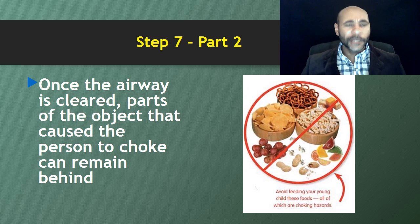Once the airway is cleared, parts of the object that cause a person to choke can remain behind. That's right, guys. So what that simply means is that even though the person technically is no longer choking and the object has been expelled, we have to be sure that whatever the object was, whether it was a small toy, a small coin, a piece of food, whatever it may be, that it is completely clear. So that's why it's important to always check and see if there is anything remaining in the person's mouth.